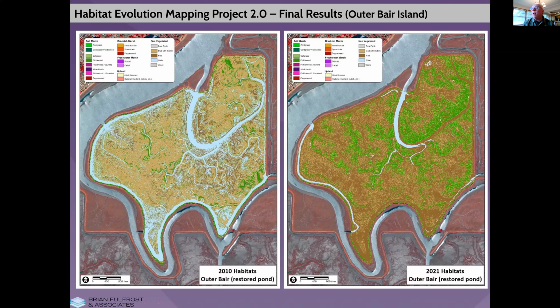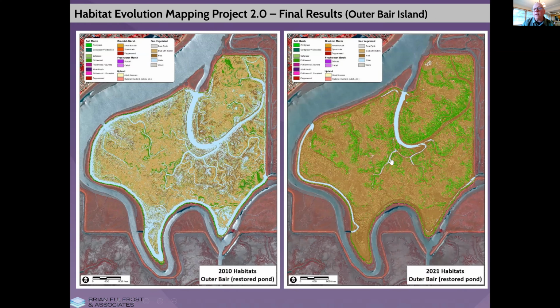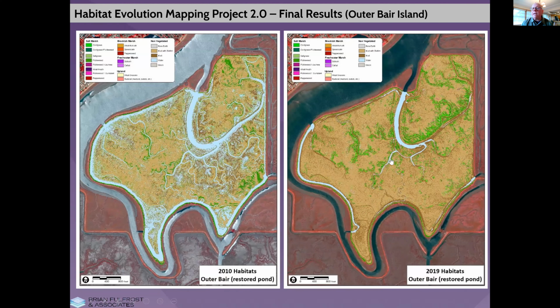You know, we had the beginning development of pickleweed along the channels, dominated by biofilm on that mudflat. And by 2021, we have much bigger mats of pickleweed and spartina along the edge, and again, forming along where those channels were. What I'm going to highlight here, I'm going to click is, I'm going to show the difference on the right between 2021, if I can learn how to click, and then 2019, and there's quite a bit of difference there.